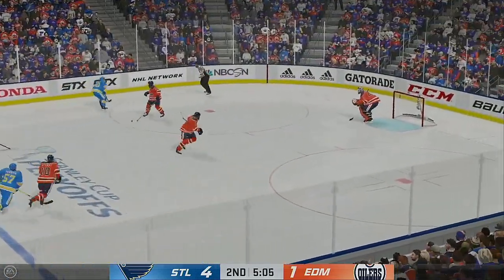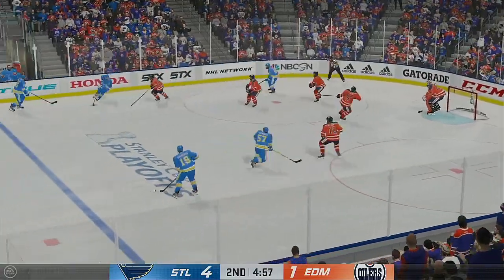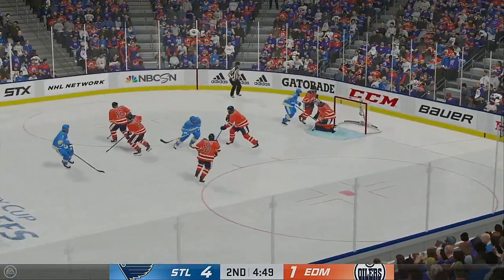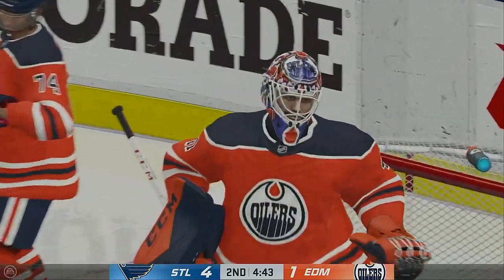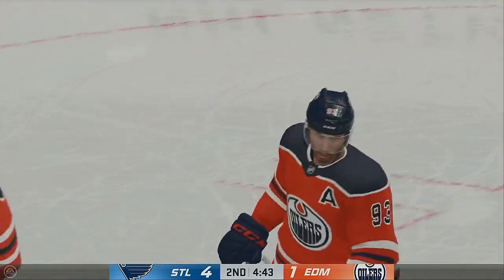Moves the puck. O'Reilly's got it against the boards. Looking to make something happen in the offensive zone. Hammers one from the point. Standing tall with the save. There's the whistle as things will slow down here for a moment. Always a good play if you're not sure what's going on. Freeze the puck.